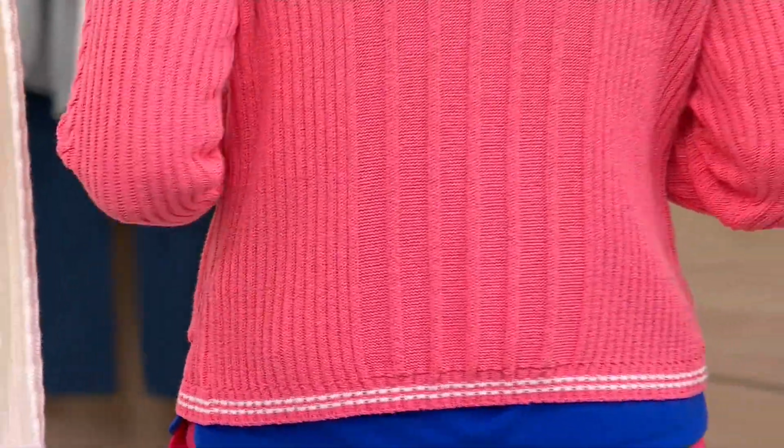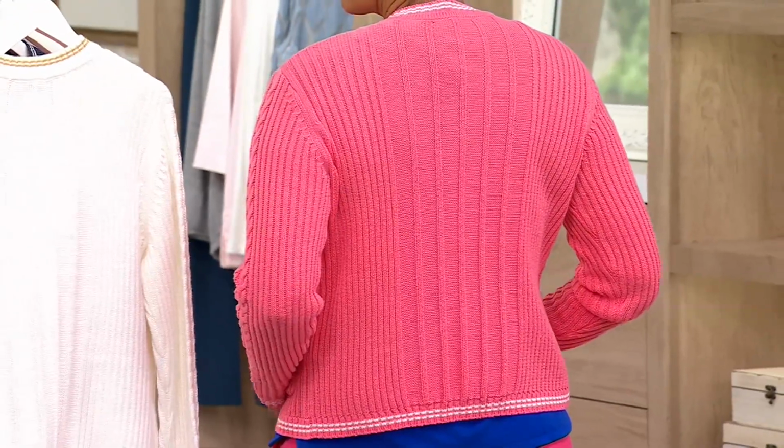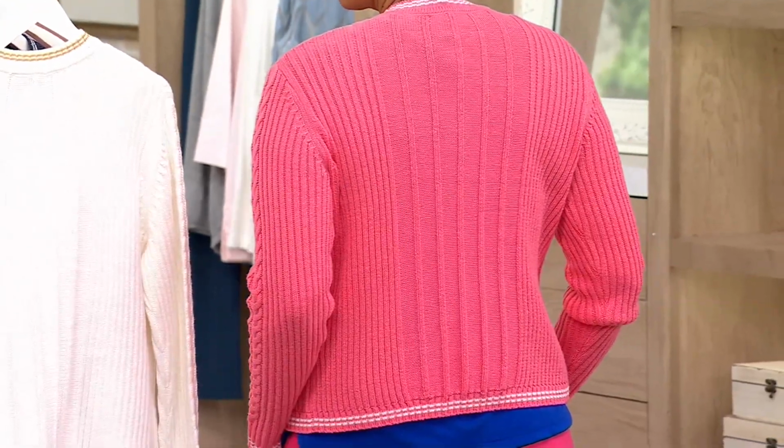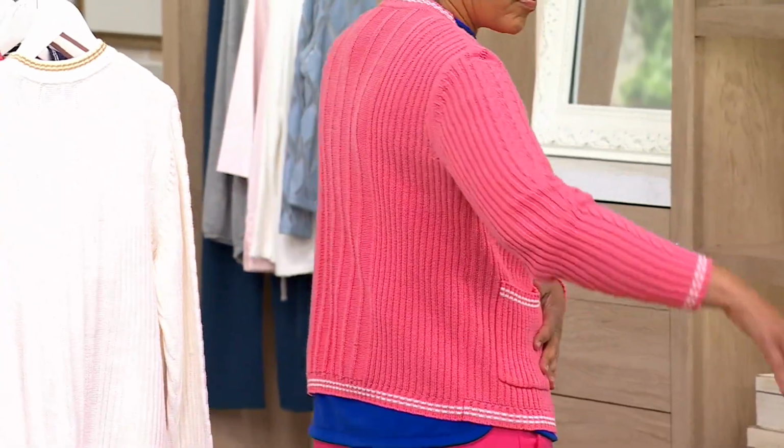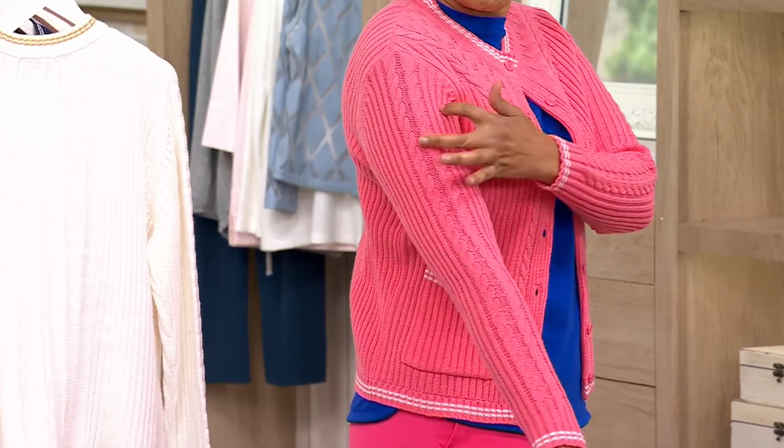You'll notice on the back, we've given you a broader, wider cable. And then on the side of the garment, we've given you a narrower, more slender, more concentrated look at the cable.